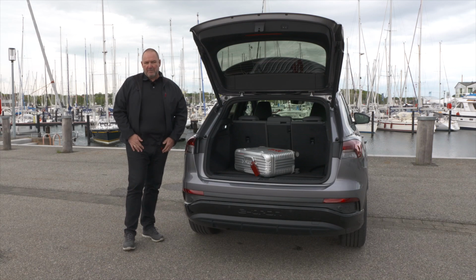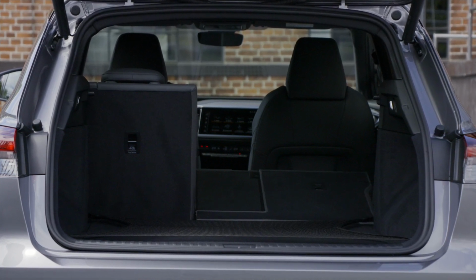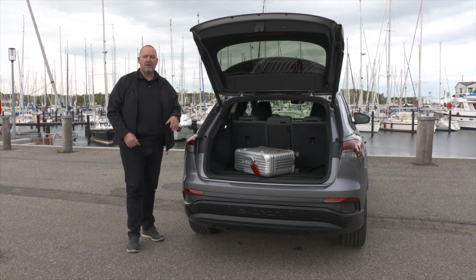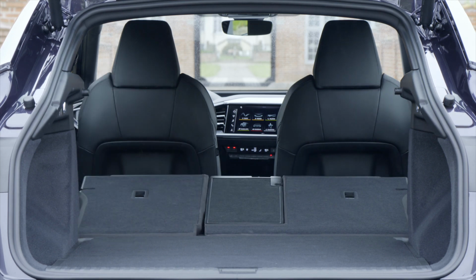The maximum boot capacity of the Q4 e-tron is 520 litres with the rear seats up, and that increases up to 1,490 if you fold down the complete rear bench. But that's the normal one. If you talk about the more sporty e-tron Sportback, that car delivers 15 litres more with the rear seats up and 30 less with the rear seats down.